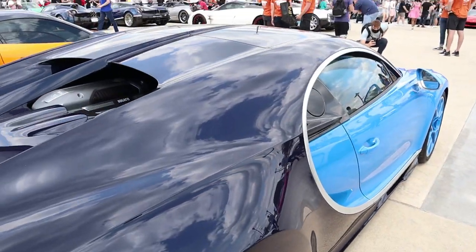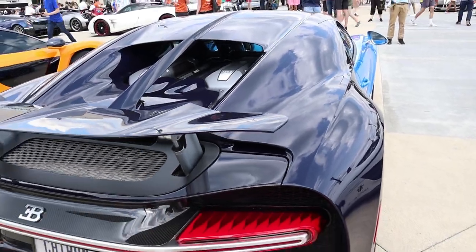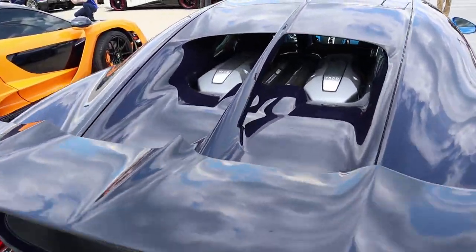Then right beside it, we've got the Bugatti Chiron from the Triple F Collection. We did just see this one as well 2 weeks ago. You can check out the W16 in the engine bay back there.